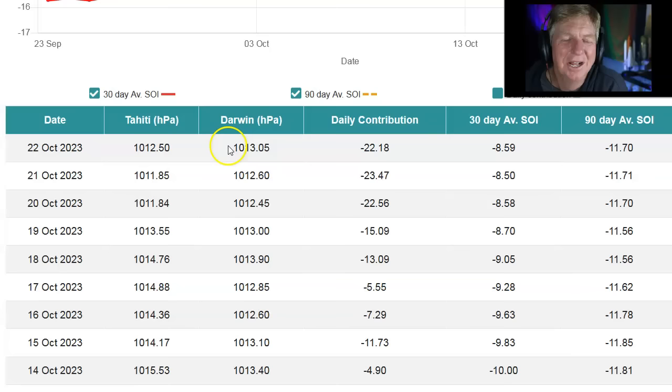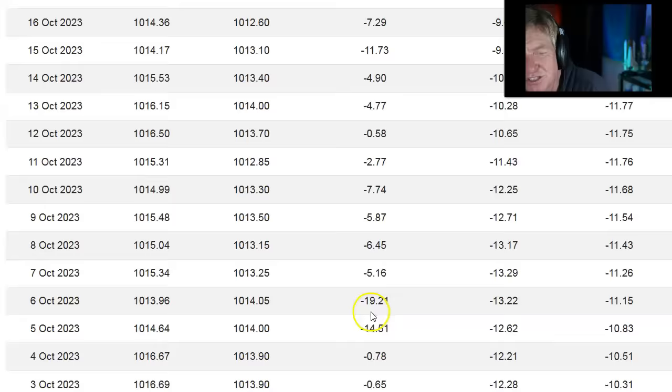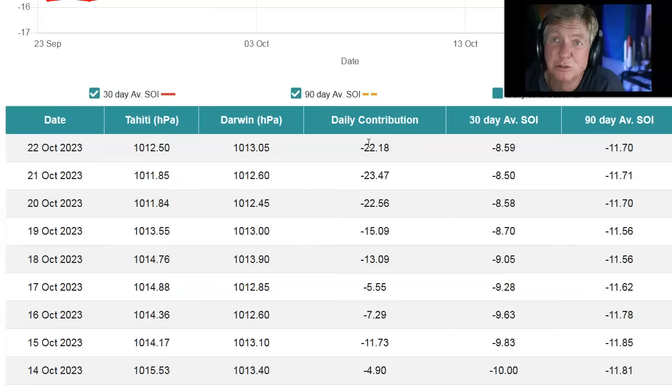The difference in pressure between the two, there's a negative difference, that means Tahiti is experiencing lower pressure relative to Darwin. Today's index, minus 22.12. Past couple of days, well, dropping. This is exactly what you'd want to see. Now you go back here. You go, well, it's been negative, but not super negative. But we have been negative for 60 or 61 days in a row, 2 months. That is a good sign.